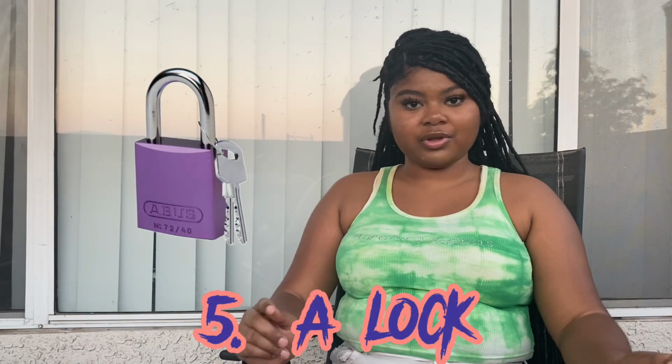The fifth thing I recommend getting is a lock. A lock will be very helpful to keep your important documents and things safe, so no one's breaking into your things or going through your things that you don't want anybody knowing about. Your birth certificate, your social security card, those are the important things that you have to have. And to keep safe, I recommend getting something that you can put a lock on, or what are those, safes. Yeah, get one of those.